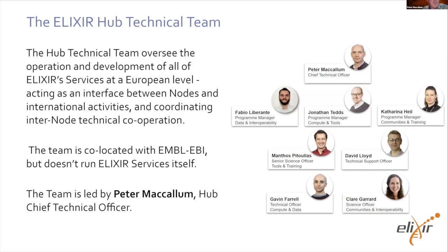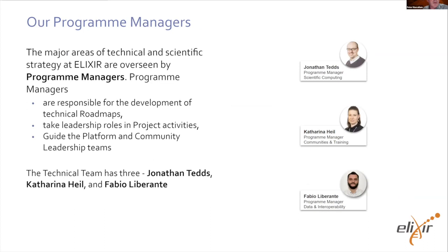So the Hub technical team oversee the operation and development of ELIXIR services, and we act as an interface between the nodes and ELIXIR's international activities, and we coordinate the internode technical coordination and cooperation. So we're co-located with EMBL EBI, who are one of the ELIXIR nodes, but we don't run ELIXIR services ourselves. The team is led by me, the Chief Technical Officer, and I'll take you through the rest of the team and their role. First, I'll talk about our program managers.